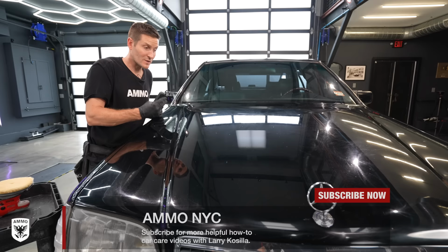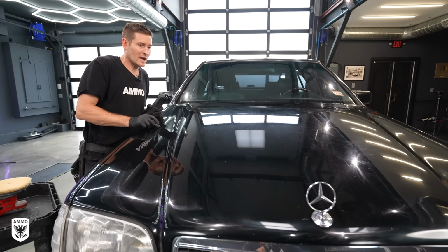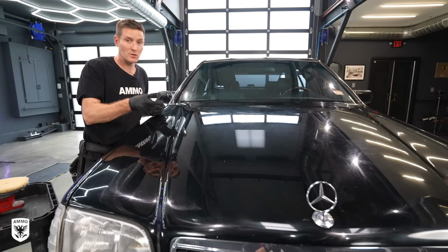So in this case, usually I use a one-step polish and kind of try to manipulate two pads and take out the least amount of paint possible. This one I have to kind of turn and burn. I really have to remove the swirls, then come in and polish. So this is going to be a two-step process. It's going to take a long time. Plus, there's a ton of real estate here, so we got a lot to do.